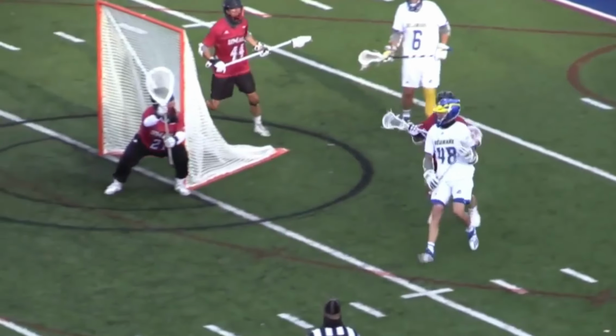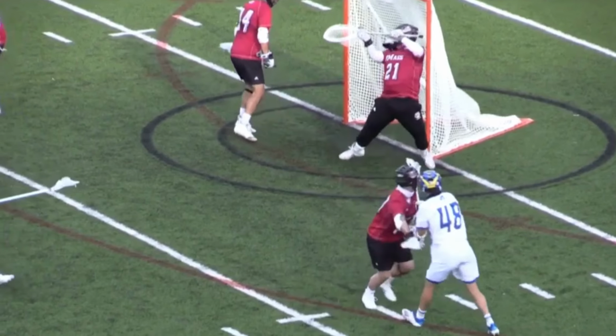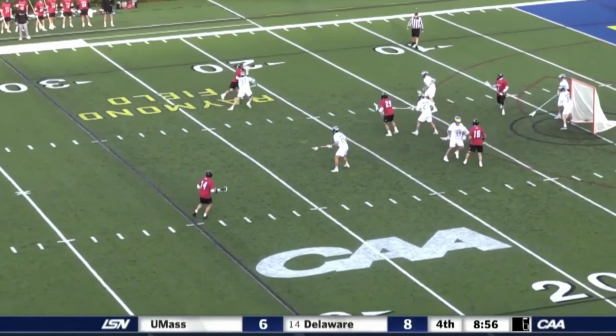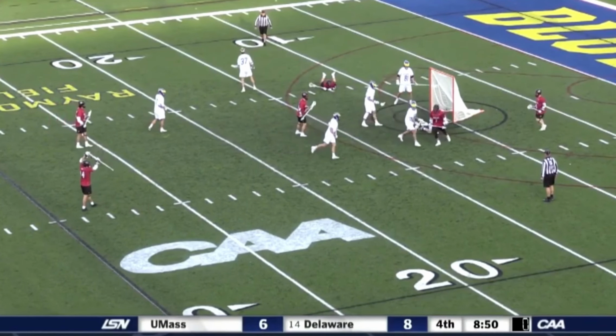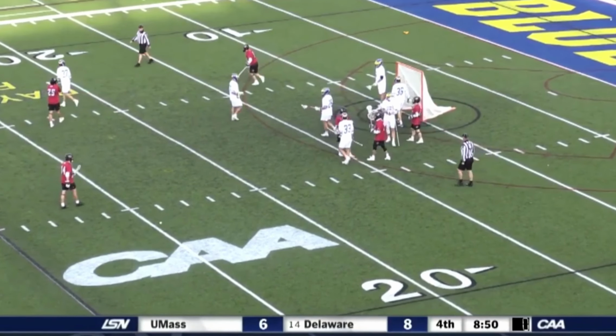Just great patience here by the senior, matched up against Billy Philpott. And that's great defense. Yeah. That's a really big ground ball. Can they make it pay off? Two to shoot. Spencer in front. Somehow saved by Kilkiri, but we got a flag down.